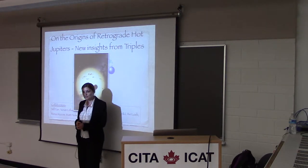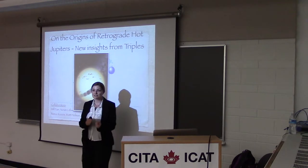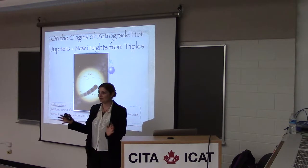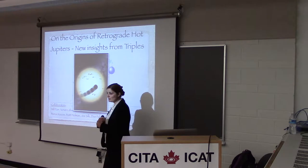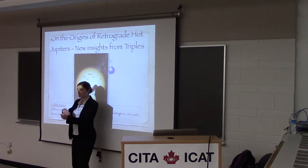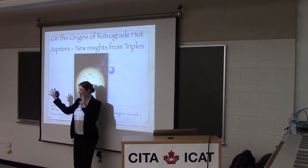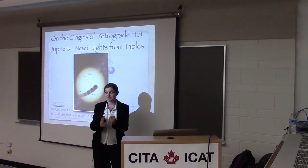So hot Jupiters are Jupiter-sized planets that are found to be in a very close proximity to their host star. And by very close, I mean a day orbit. So just for comparison, our innermost planet in our own solar system, Mercury, is orbiting our sun once every 3 months. So just imagine these huge objects, Jupiter objects, orbiting their star once a day.